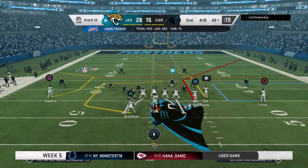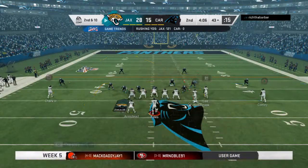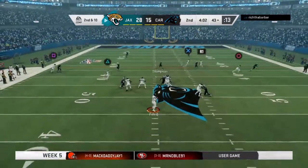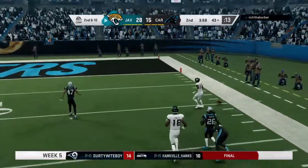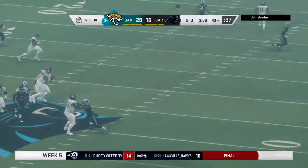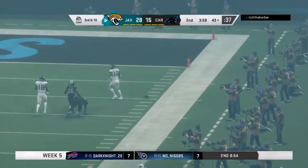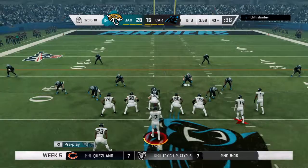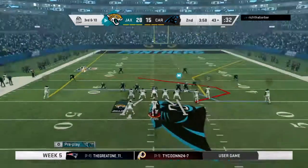So after the run for no gain, here's 2nd and 10. And that'll be incomplete. Good protection that time, and they couldn't hook up on the long one. Now it's 3rd down. Definitely worth taking another deep shot here. He's already found the end zone twice here in the 1st half. Yeah, go back to that same well. They've had trouble containing him, but able to contain him on that play.